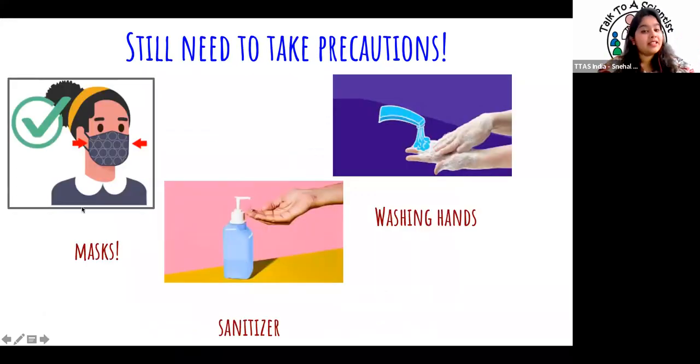Yes. But despite the fact that we have all of these vaccines and we've made so many advances in 2 years, we still need to take precautions. We still need to be careful. So this is just a reminder for everybody to make sure you wear masks when you go outside. Make sure you sanitize your hands. You sanitize common surfaces that you would touch. You constantly wash your hands whenever you touch these common surfaces. Right? These are just small things that we can incorporate in our daily lives, so that we can try to keep us and those around us safe.